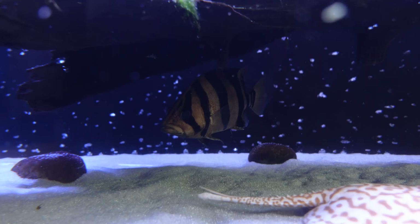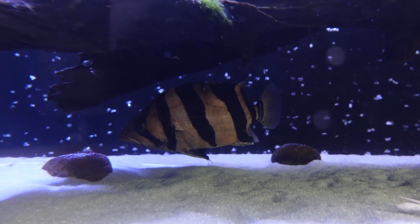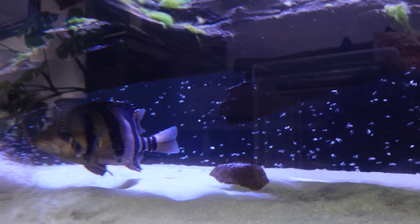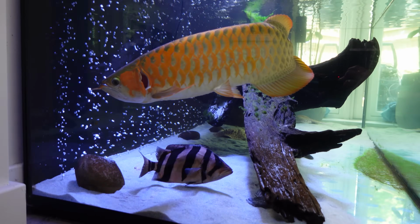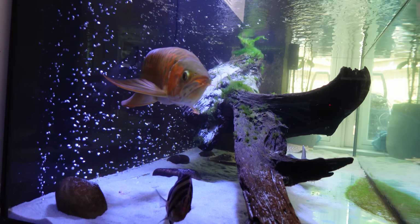As I mentioned, pretty rare fish. You don't see the 3-bars that often. Well, I mean, especially in the UK market, shops do not really stock them. So I was really, really happy to see this guy. Always bickering a little bit with a stormy-eyed catfish, but you can see the stormy's probably a good 14 inches now. This guy's got to be pushing that 9-inch mark.